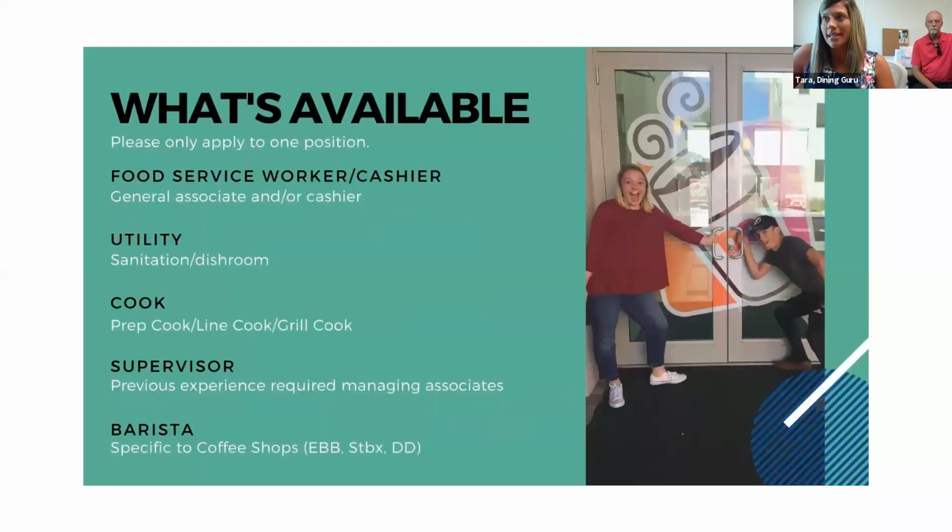So what's available? This is the important information. Go ahead and take a picture of this slide, and I'll have you take a picture of the next slide as well. You can apply, again, to only one of these positions, please. Food service worker or cashier, that's a general associate and/or a cashier, pretty self-explanatory. A utility worker, which is more dish room and wiping down tables, and in this new COVID world, we have sanitation concierges at all of our locations. These are people who are 100% dedicated to sanitizing our locations from top to bottom every few minutes, on a cycle of about every half hour. We're also looking for cooks, and that could include being a prep cook, a line cook, or a grill cook.